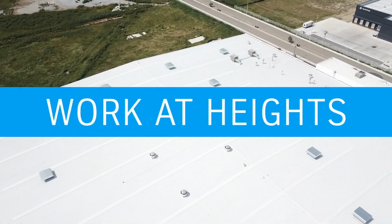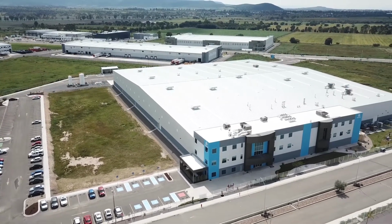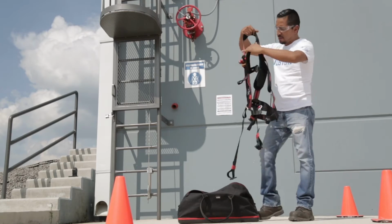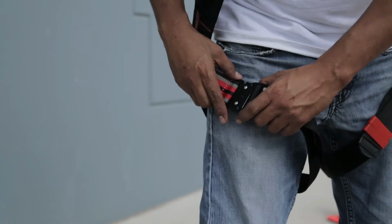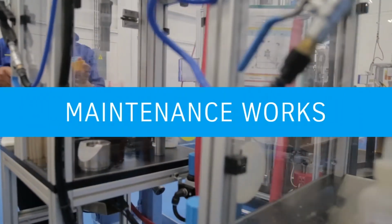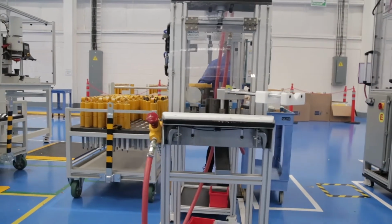Work at heights. Before carrying out any work at heights, you must be evaluated by our medical service and obtain a permit to work at heights, which must always be visible. You must place protective signs on the lower part, delimiting the area and using a safety harness with lifelines at all times. When you do jobs such as repairs, cleaning, adjustments, equipment changes, and maintenance, you must apply the control instruction of energy sources, LOTO.